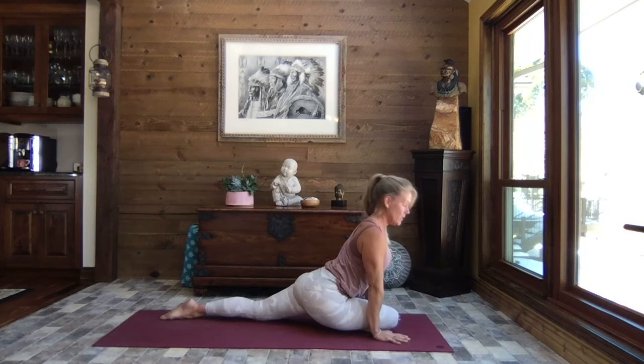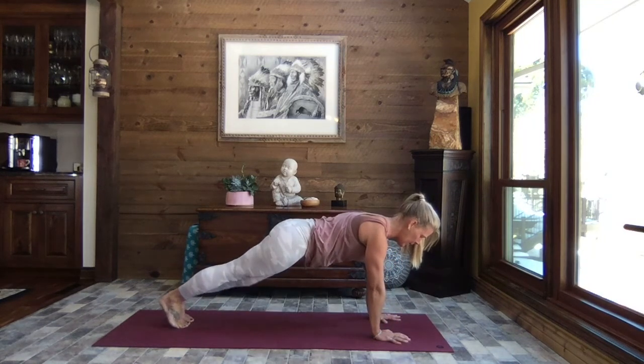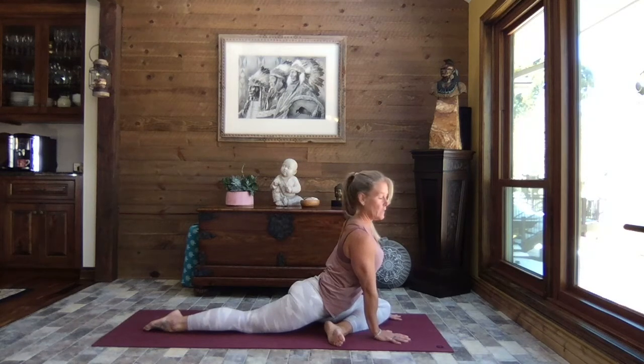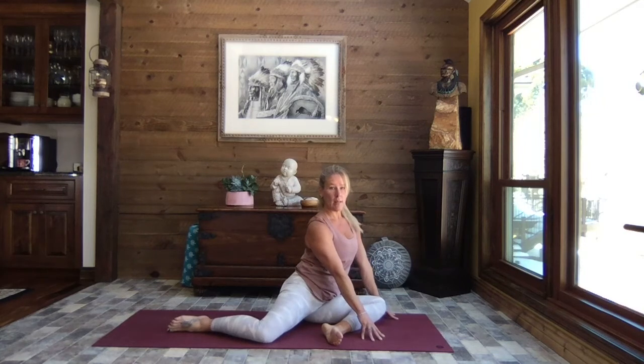One hand on either side of your knee. Tuck your toes. Step it back to plank. And sweep that left knee through. Back leg is long. Breathe. So we're checking in with those knees, making sure we're taking care of those knees. If you need to come over onto your hip, that's okay. Pulling that back leg in.